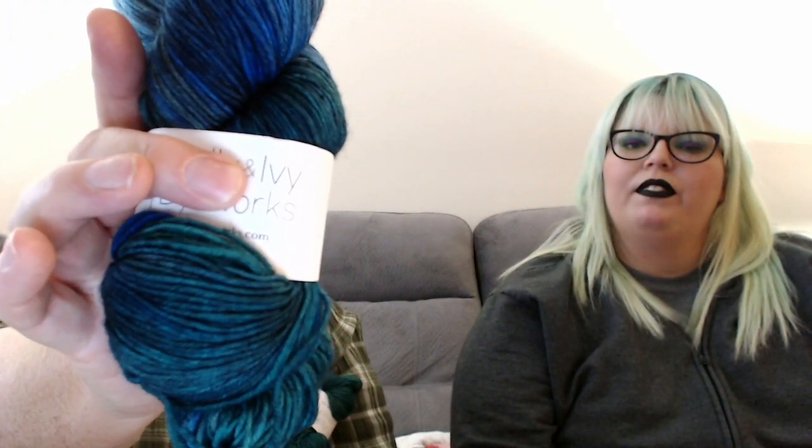Oh, and I love this one colorway. My favorite jeans. This is her Ivy sock. Make sure to show the. Isn't that pretty? Look at the colors. This is her Ivy sock. It is 75% superwash merino wool and 25% nylon. And then the colorway she has to go with it is spruce, and it's in the same weight, but they are just beautiful together.